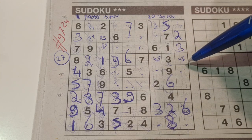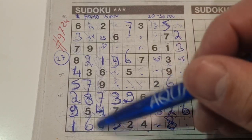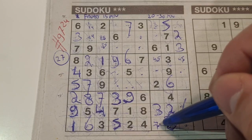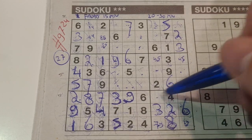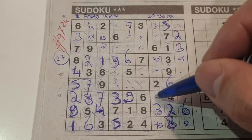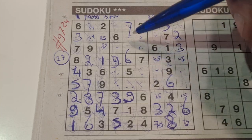Come on. 2 missing numbers now in the last row. For numbers, the 1, 2, 3, 4, 5, 6, 7 is missing, the 8, 9 is missing. 7 and a 9, 7 and a 9. 2 missing numbers in this big square. For numbers, the 1 is missing. 2, 3, 4, 5 is missing. 1 and a 5, 1 and a 5. Come on.